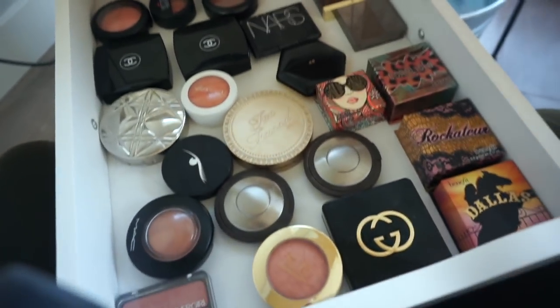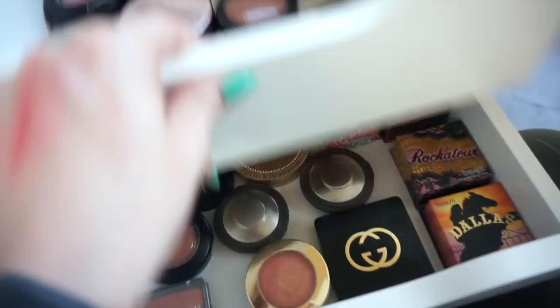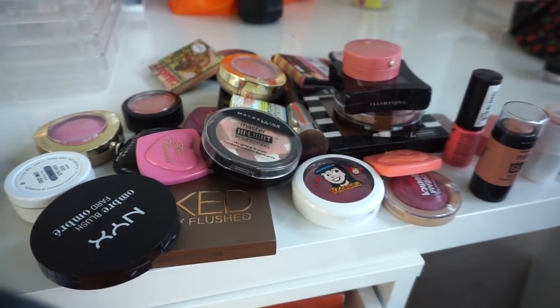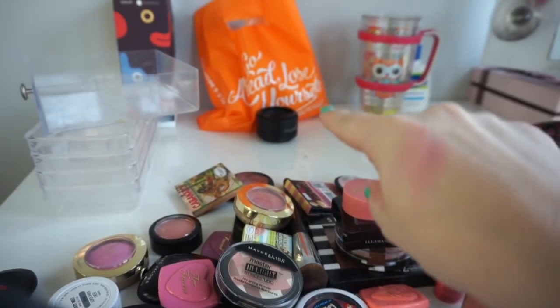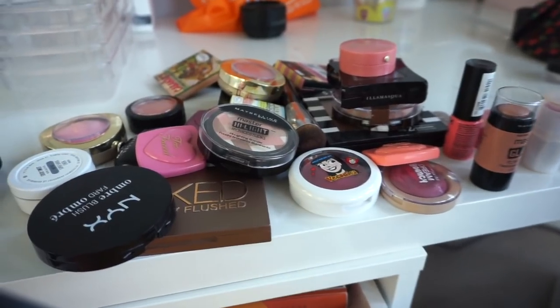It looks so much better now. So these are all my peachy or more neutral tone blushes, and then these are all my pink and more mauve-y tone blushes. So here is the pile of blushes that I'm decluttering. Actually, that Ulta bag right there has makeup that I've been decluttering in it. So I'm just going to add all of this stuff to it and have my friends and family go through it.